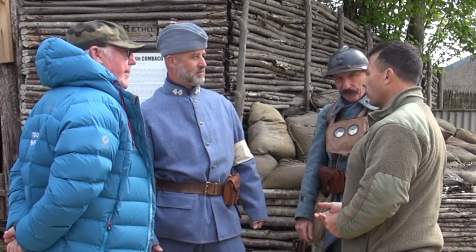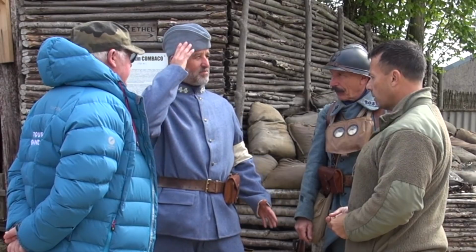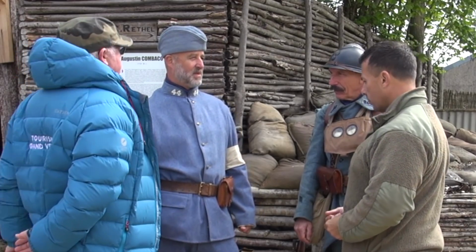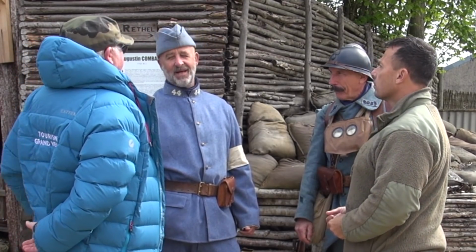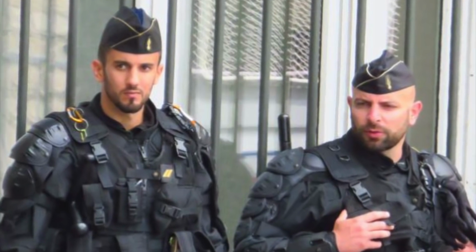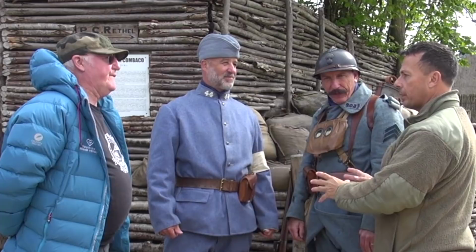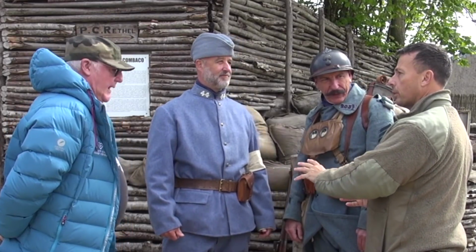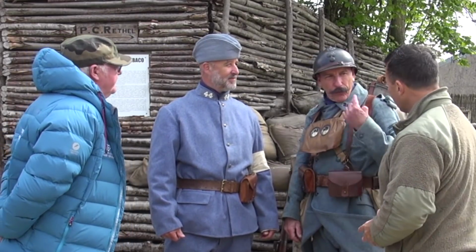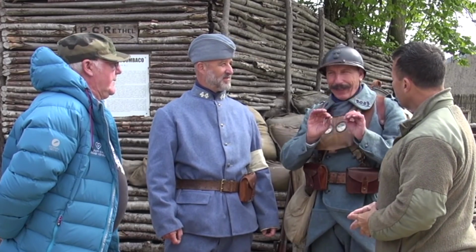Otherwise your uniform is the same, but I'm at the rear, that's why I'm dressed like this. He doesn't have a helmet because he works in the rear area. And that is the bonnet de police, a police bonnet, they call it, because policemen today still have the same bonnet. Theoretically it is just a coincidence that the colors are different. It's not deliberate. The first model was a very, very light blue.